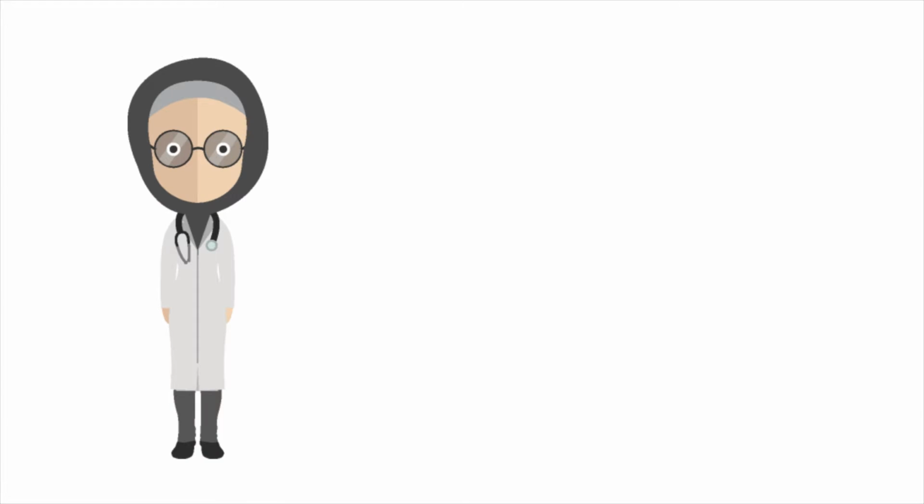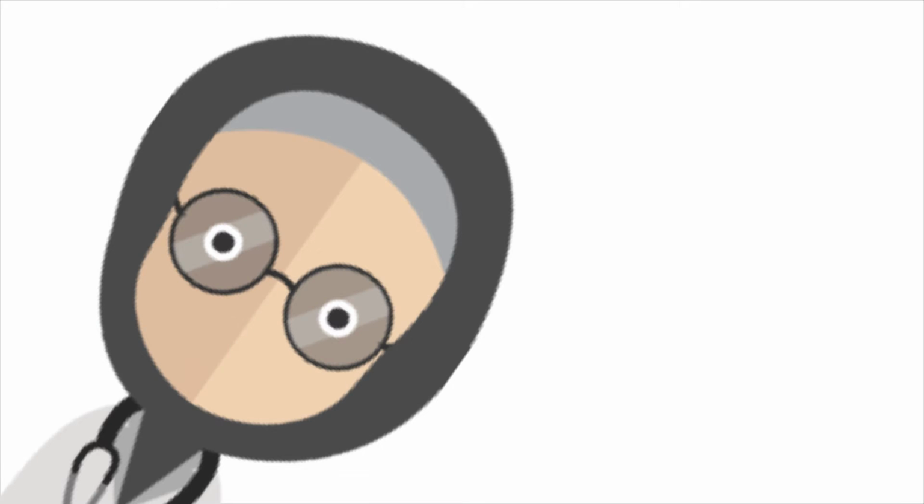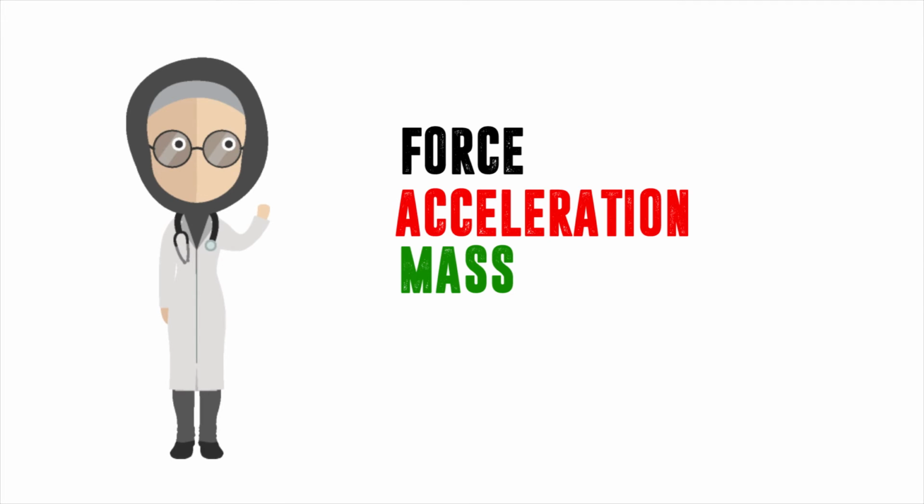So now you know the basics of physics in rugby. I hope this could help you understand physics, especially in intense sports such as rugby. And just remember, in rugby, you will see the physics of force, acceleration, mass, and momentum.